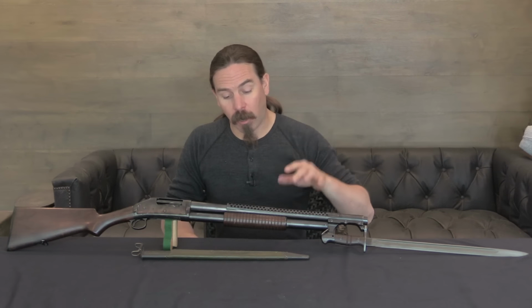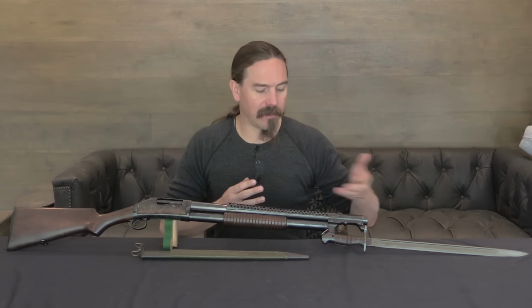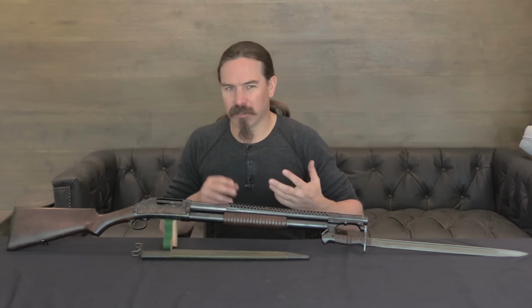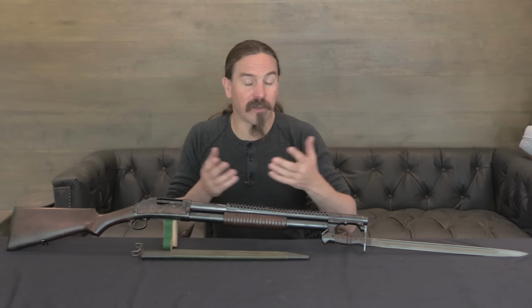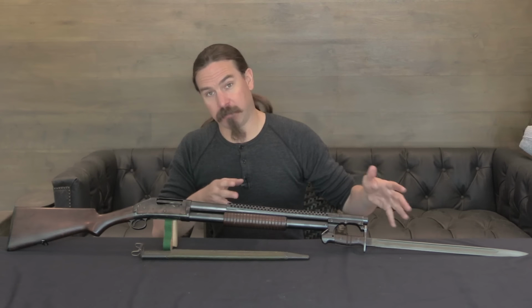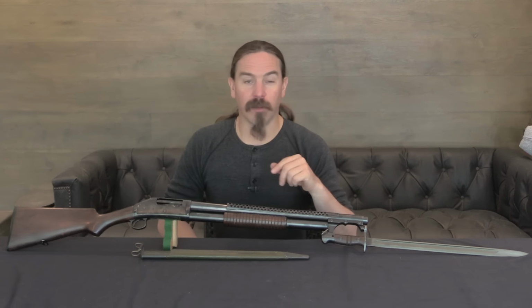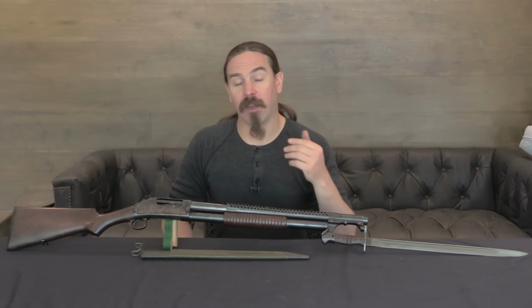By the way, we today call them trench guns. At the time, the official designation was a riot gun. And these were supplied both with and without the bayonet lugs and heat shields. There's really no difference in the records distinguishing between the two patterns, so it's hard to figure out exactly which versions we're getting over there, but they were primarily this pattern.